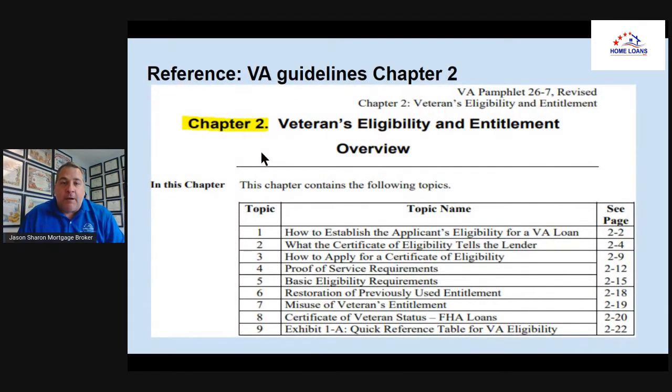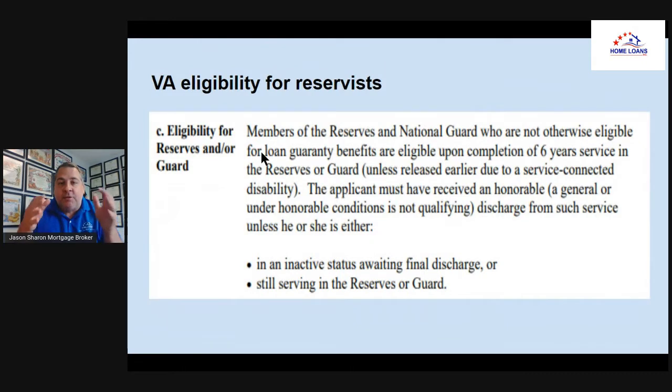We're going to be talking about Chapter 2 of the VA guidelines, along with a circular. So this is where the information is coming from. VA eligibility for reservists: members of the National Guard and Reserves who are not otherwise eligible are eligible upon completion of 6 years of service in the reserves. Now, if you get out before 6 years due to service-connected disability, you could get eligible as well. You have to have an honorable discharge, or you're inactive waiting final discharge, or still serving Guard or Reserves. So if you're still serving, you're fine.